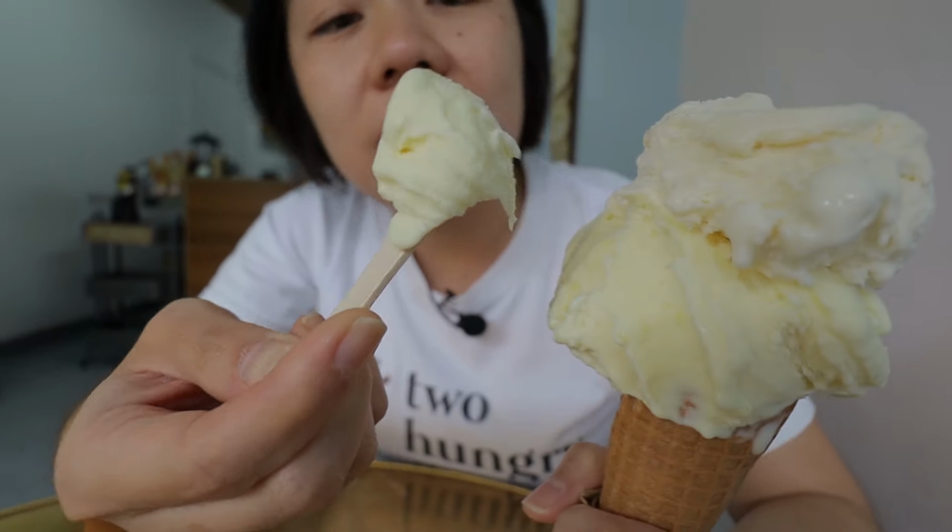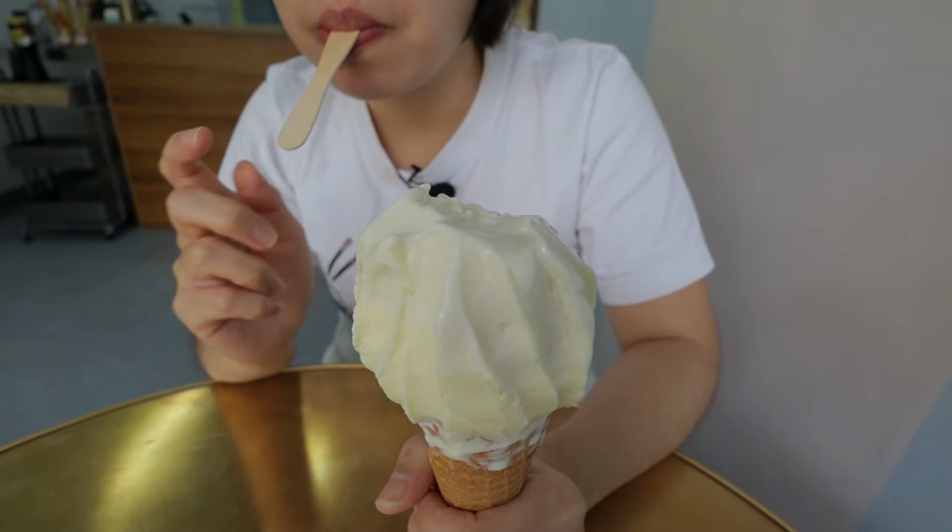Let's go. So good, super smooth. Even if you don't like durian, I think you have to have a go, at least to try once. Because I can feel this is not super, super intense durian flavor, just enough durian flavor, very nice. Now is the moment of truth, the tolak angin flavor.